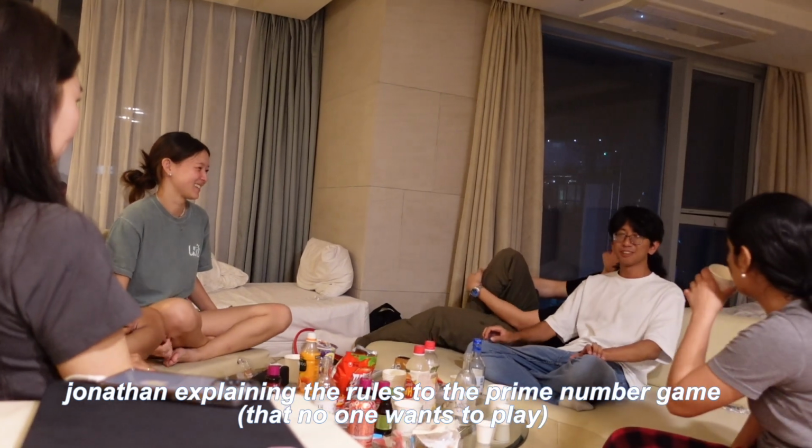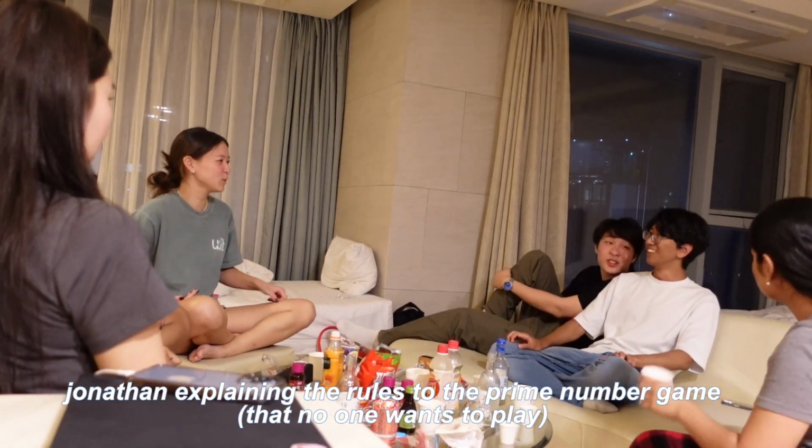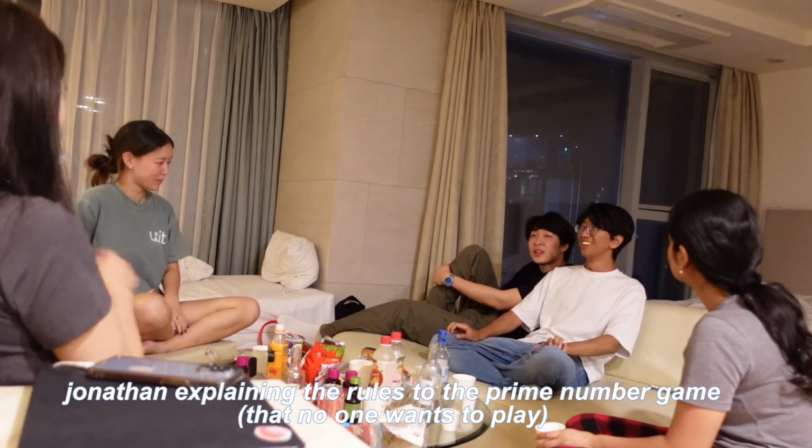It has to be greater than the last prime, but less than 2 times the last prime. Nope, we're not playing that. I did not hear marshmallow in that, so.